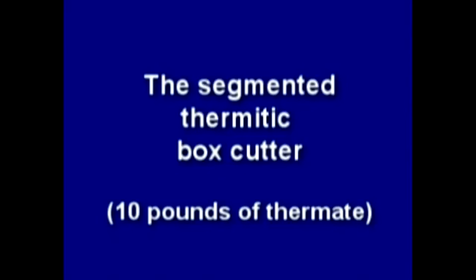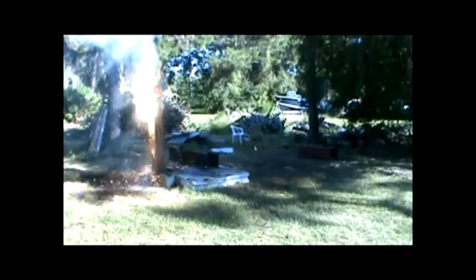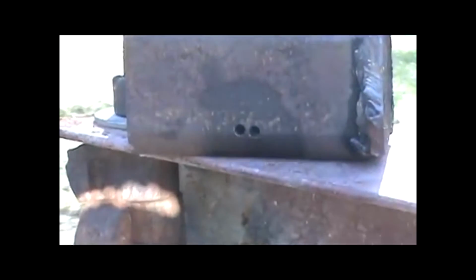Rather than using a mechanical piston to maintain volume, I segmented my box cutter with steel plates, hoping to get a more uniform burn, but got some unexpected results. Can thermite make pressure pulses and/or dust puffs? I guess it can. But why waste all that thermite and energy cutting the columns? Why not attack the weakest areas instead?